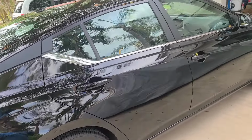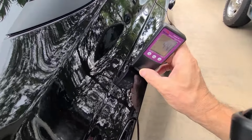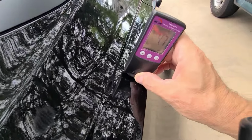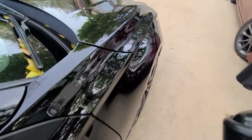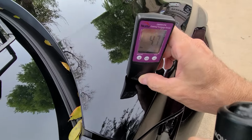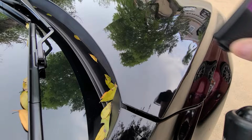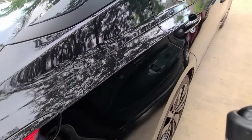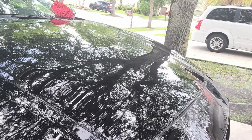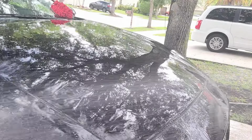Okay, so we are going for today. I noticed a lot of orange peel here, so let me see. Right here, 47, 47, 42, 42. All right, I thought it was gonna be worse. We want to capture again, brand new car, 16 miles, and they're coming up with zero protection.